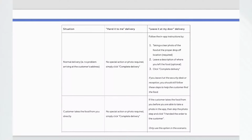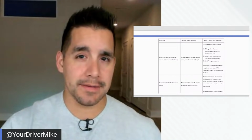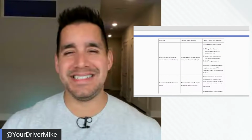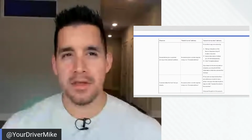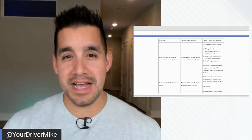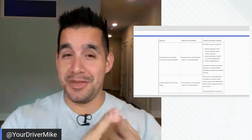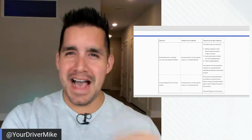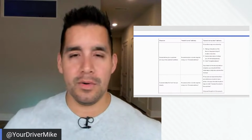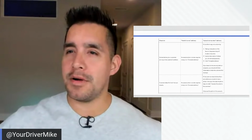Possibly some issues here. Let's talk about this one. If the customer takes the food from you directly, but the app said leave it at my door, you may want to consider a few things. Now, this is more so in the rideshare space, but maybe you want to transition this to DoorDash. If you are uncertain, number 1, is this actually the right customer? Think about it. Is it actually the right customer, especially if it's a large apartment complex, or whatever, right? Is it actually the right customer or business? Someone comes out and says, oh, perfect, that's my order.